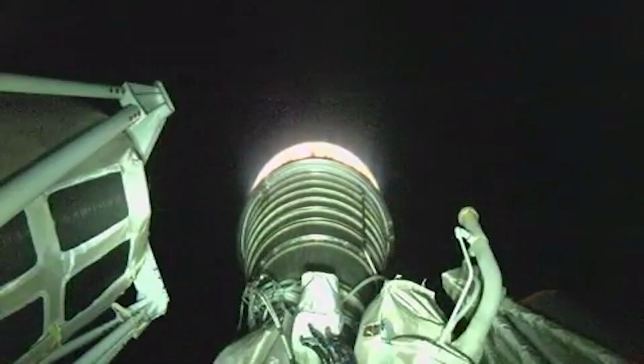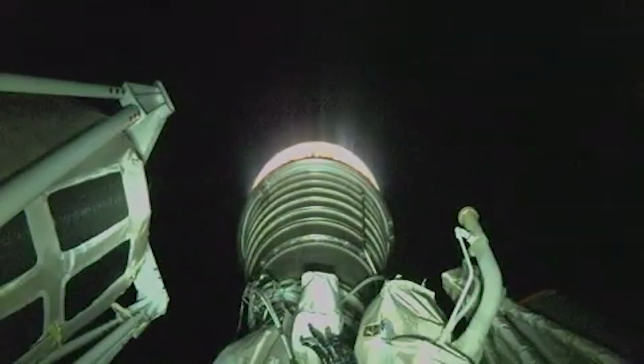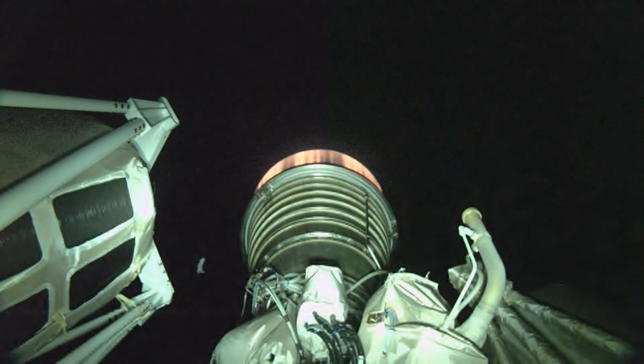And at 7 minutes into flight, Centaur is now 136 miles in altitude, 885 miles downrange distance, traveling at 12,800 miles per hour. And we have MECO, main engine cutoff.